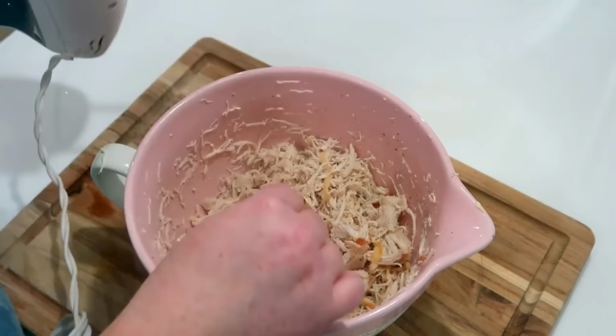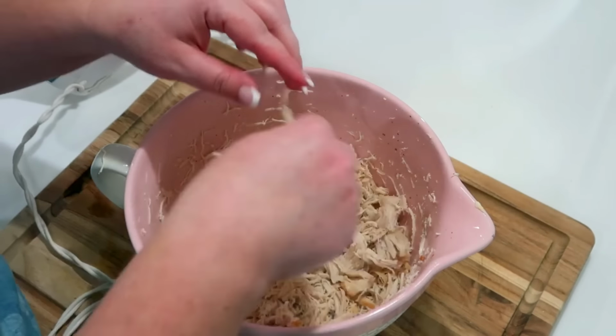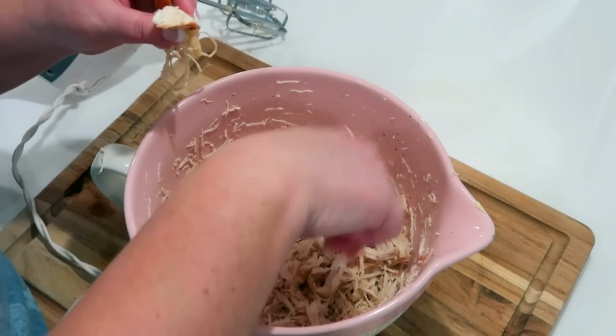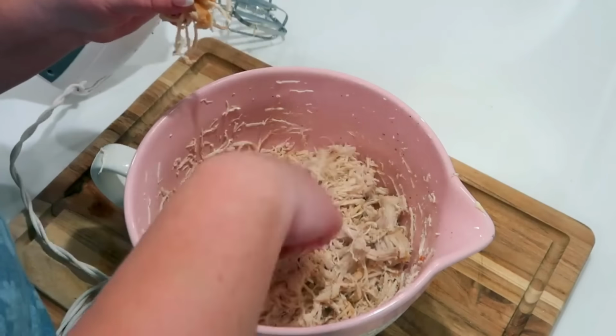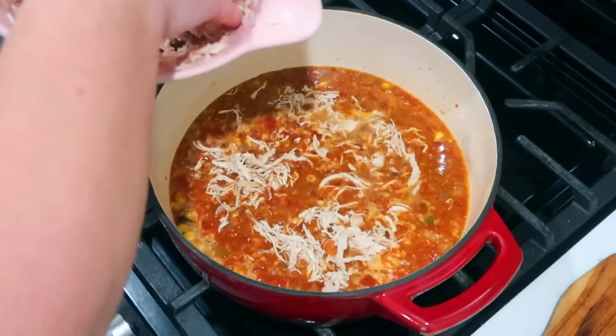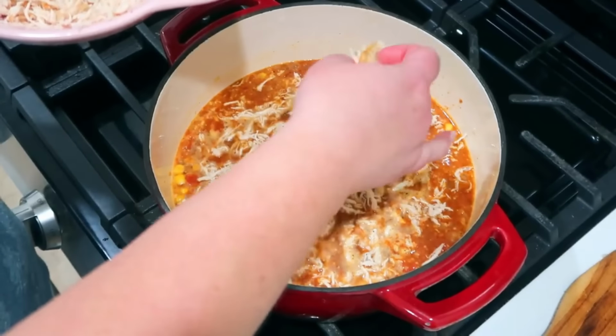Make sure that you peel apart any larger chunks by hand. You can remove any of the hard pieces on your chicken from when it was roasting, so that way you don't have any of those hard bits in your soup. And then your chicken is ready to go. You're just going to bring that over to your soup and add that in, and then make sure you stir it so it's fully incorporated.